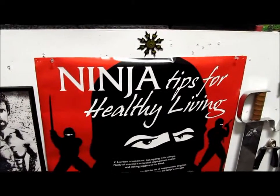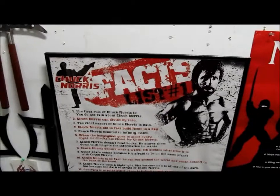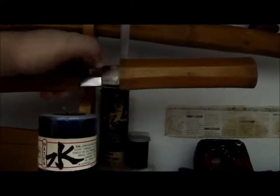On the wall, I have some ninja tips for healthy living, as well as a throwing star. Chuck Norris facts, gotta have those. On top of that, a couple of dragons, like I said. Wooden swords. Well, they're not wooden. I mean, they're hidden swords, but they have the wooden casings. As you can see, you open it up and the sword's inside.